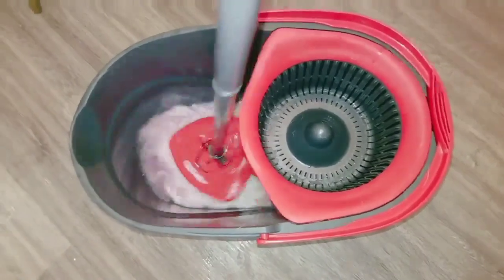So my kitchen is dry and I love how it smells in here. I love that mixture. I always use that mixture I showed you for my floors, and it smells good and it feels good and it gives it a nice kind of gloss. So now I'm going to move on to the living room and mop there.